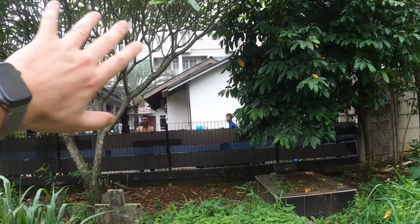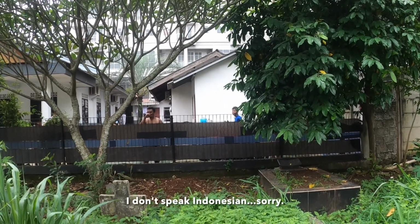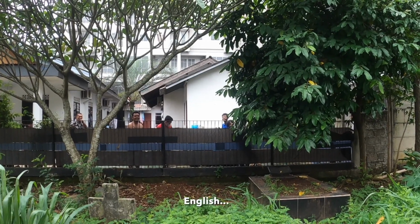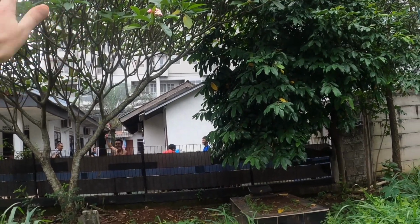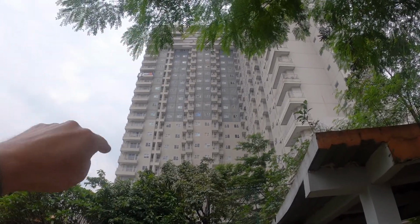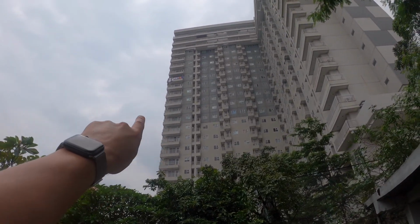You live here? Yes, gereja. Saya tidak bahasa Indonesia, maaf. Ya, saya juga Inggris. I live there. I live in those apartments. Nice to see you. Nice to see you. Bye. So there is the apartment. Mine will be one of the ones on the end.